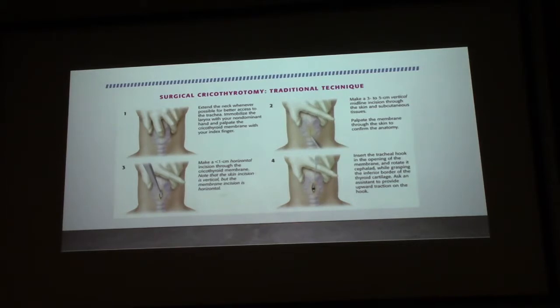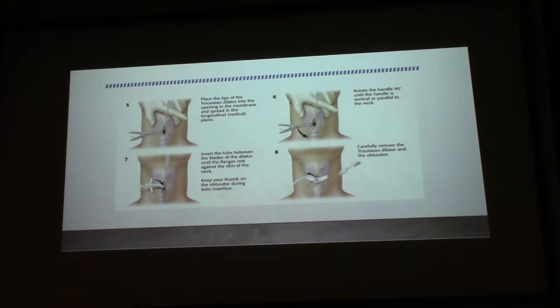Once you've identified the membrane, you're going to make a horizontal incision, less than 1 centimeter, through the membrane. Once you do that, you're going to grab your tracheal hook and grab the inferior border of the thyroid cartilage and lift up, and then you can pass this off to an assistant to hold traction. Then you're going to grab your Trousseau dilator and dilate in the vertical plane and then rotate so the dilator is parallel to the neck.